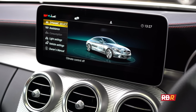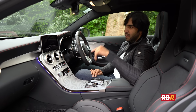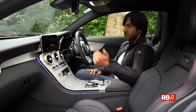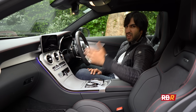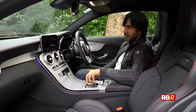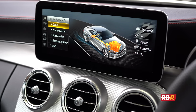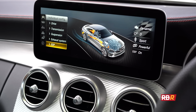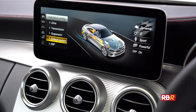So in the last review I talked about the individual configuration on Dynamic Select and how it was too much like a normal Mercedes. You had aircon configurable in an AMG, you couldn't put the exhaust button as a configured option in your individual. It was a lot more like the diesels and the normal petrols. But now, when you go into individual config, it's almost identical to the 63 version. You've got exhaust system and you've got all the other options that you would normally see inside the AMG. And I absolutely love how exhaust is either balanced or powerful. I'm sure that's some kind of Jeremy Clarkson nod in there.